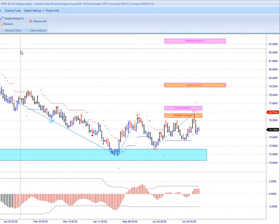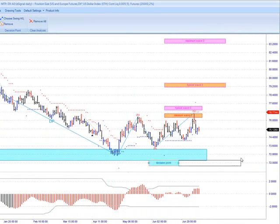If this does break down again, here's your next major support. This decision point support area is going to be right around the 72.30 area.